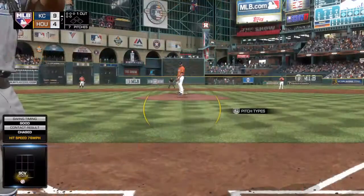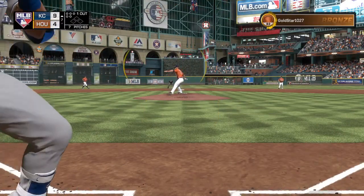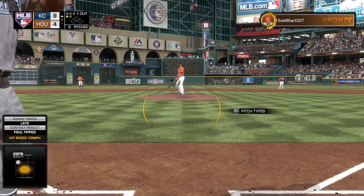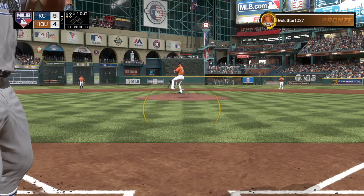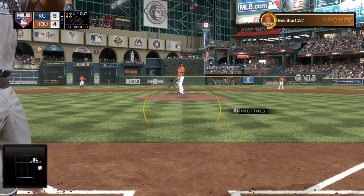So 1 away now, and here comes the catcher, Salvador Perez. Ready to deliver. Here's the first pitch. And this is going to be a foul ball. Set to deliver the 0-1. And there's ball 1. That's some good hitting right there.